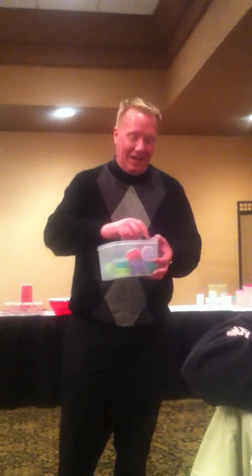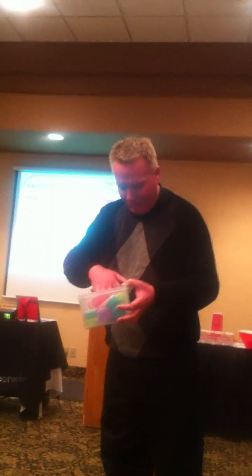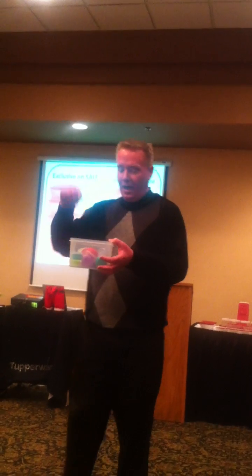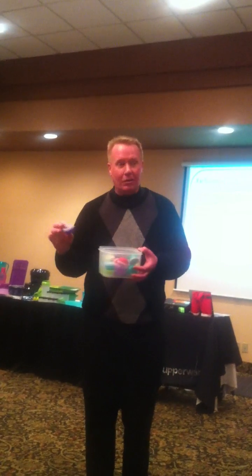Look at that. I've got red ones. I got light purple. There's darker, maybe not. Yep, there's darker purple. There's green ones. There's whatever that is. All these Smidgets. Now they are perfect for ketchup, mayo, mustard, peanut butter, jelly, a little bit of cream cheese, rings. Yes, what else? Ranch dressing, if you don't like ranch dressing very much.